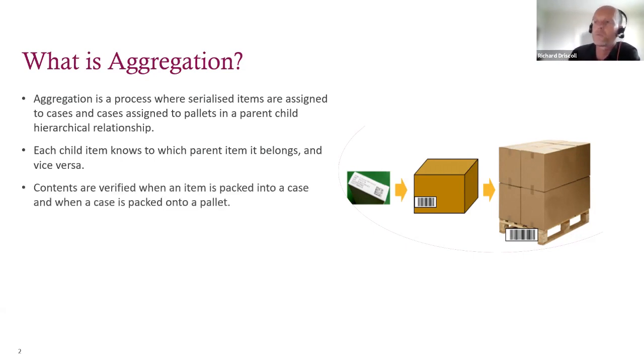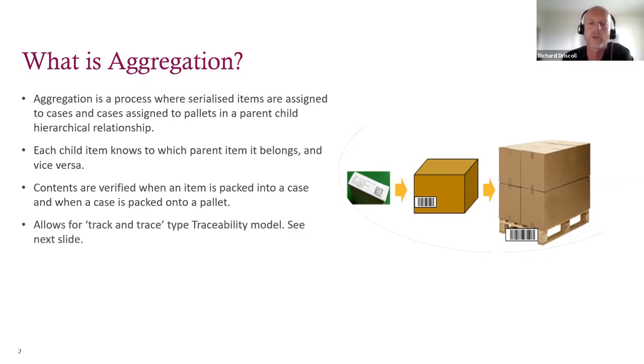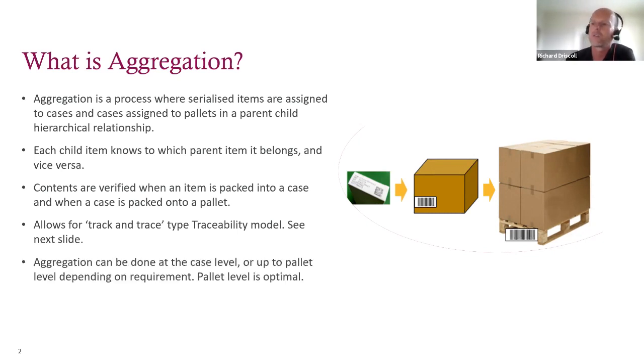The contents are verified from a packing line point of view. The contents are verified when an item is packed into a case and when a case is packed onto a pallet. It also allows for this track and trace type traceability model, which is what I'll talk about on the next slide. Aggregation can be done at the case level. You can stop there, or you can do it up to pallet level, depending on your requirement and what you want to do. Pallet level is your optimal level of aggregation. So that's what you should be aiming for.